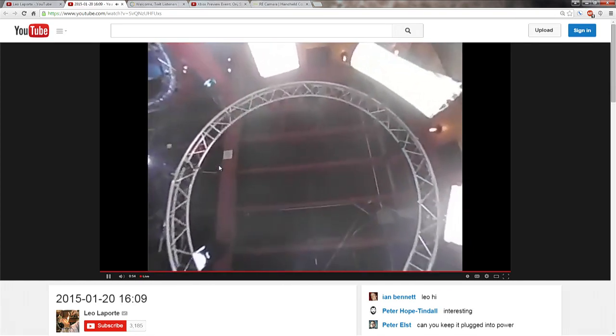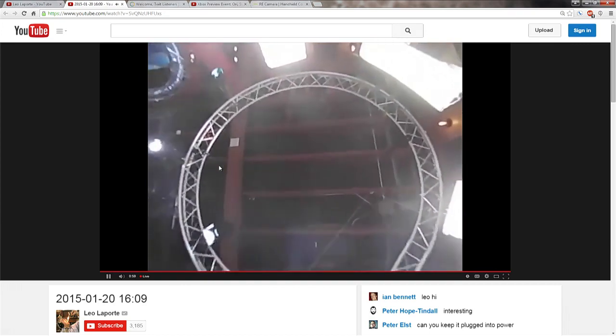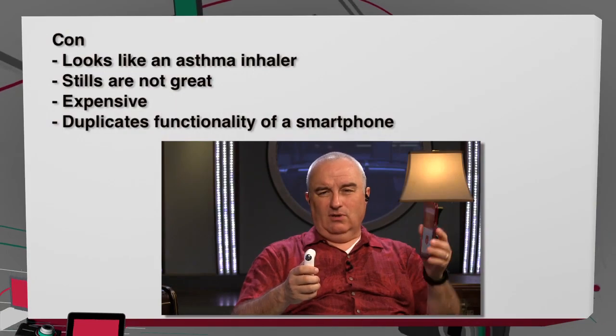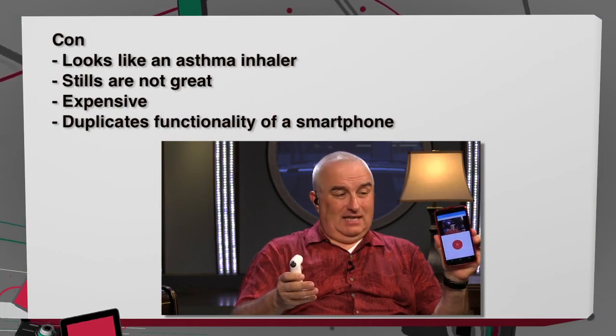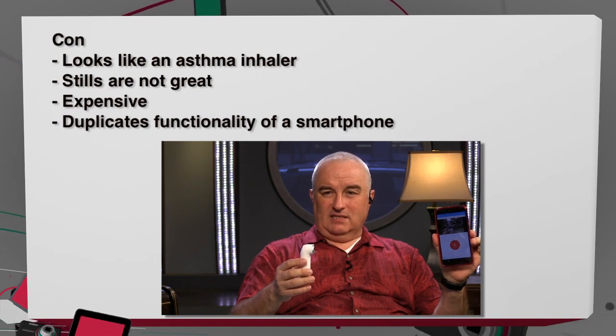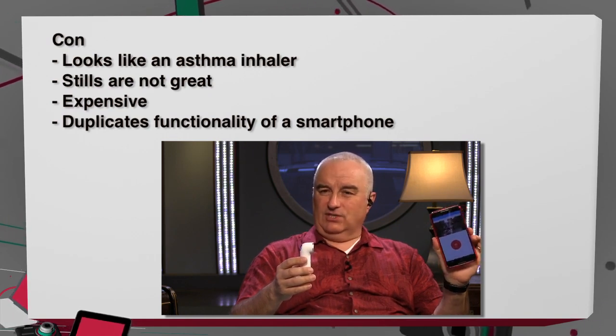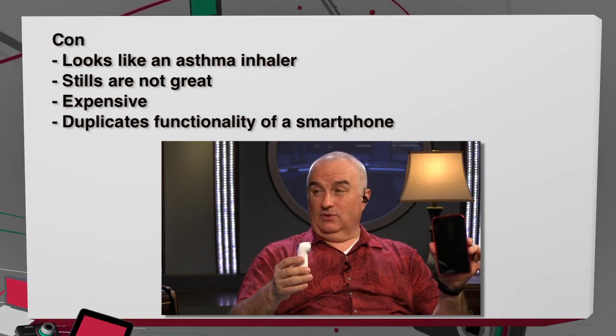There's also, as I said, a slow motion button, which is not super slow-mo. I'll give you the pros and cons. The still picture's not so great. You're almost certainly going to get a better picture if you use your smartphone, and frankly, you've got that. In fact, that's kind of the con of the whole thing, is that it's expensive to essentially duplicate the functionality of a smartphone. You can do everything you can do on the RE, probably even better with your smartphone. The camera on your smartphone is, in most cases, equally capable.